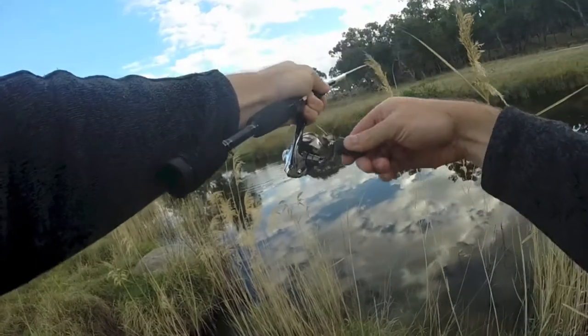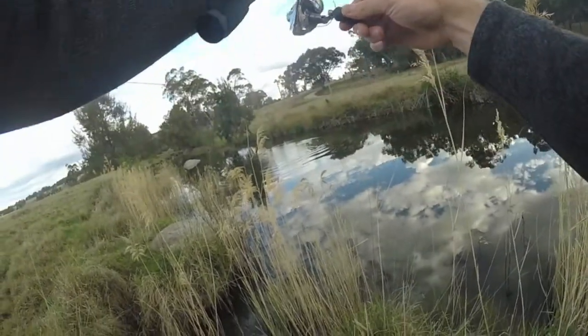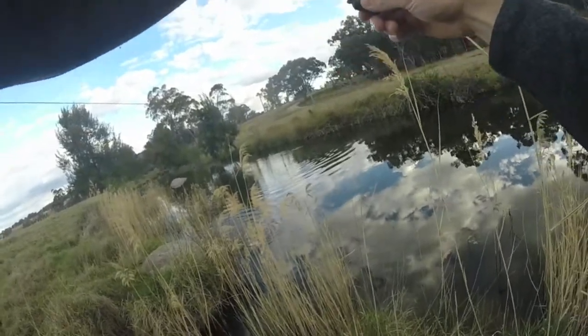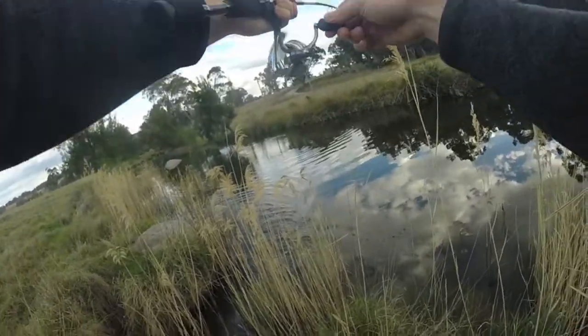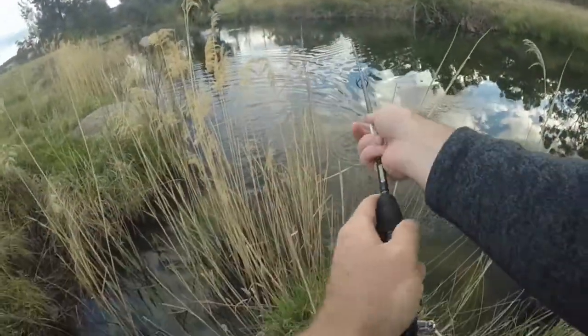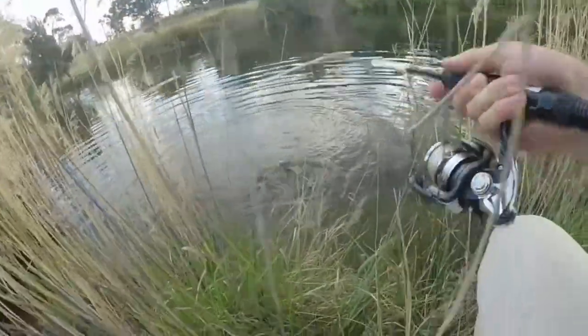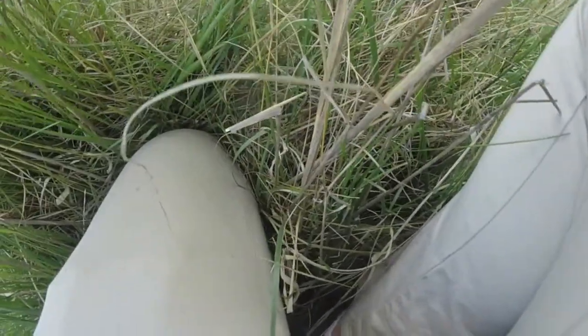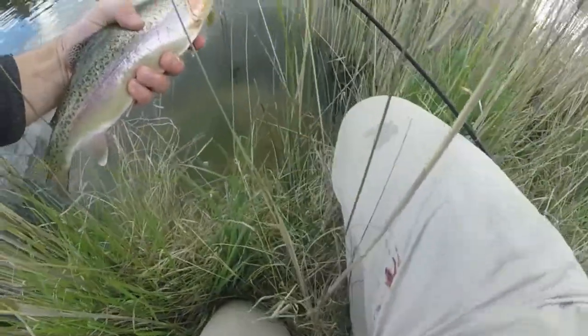Got another one. Second fish. Oh, he's not a bad fish either. Another nice fish. Another beautiful fish. I'm going to wet my hand before I grab him. Okay, I've wet my hand. I'll pick him up and grab him. Now, these are slippery fish. Very slippery fish. Just going to grab my pliers.